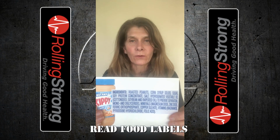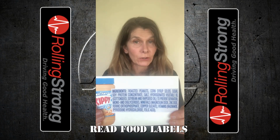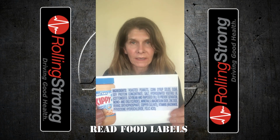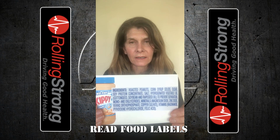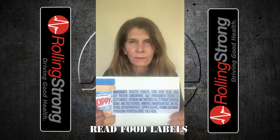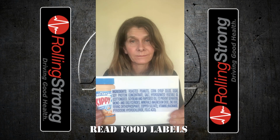So the things to look for on the ingredient label is very few ingredients and understanding what the ingredients are. Now, some of the things listed here, I don't understand them. I don't know what they are. They're chemicals, they're preservatives, they're things that I don't know that I want to put in my body. I understand the first ingredient, roasted peanuts.